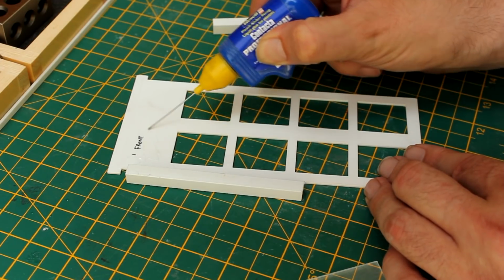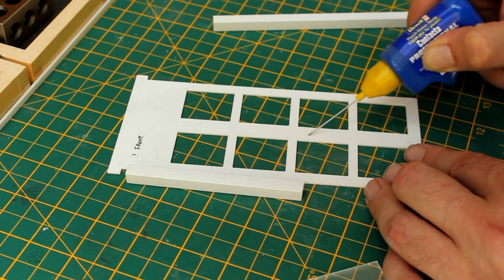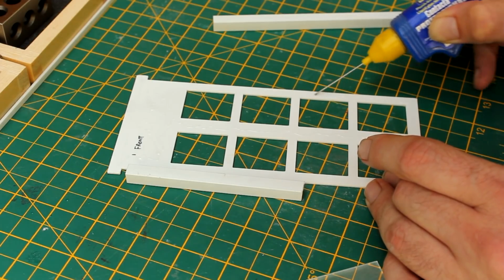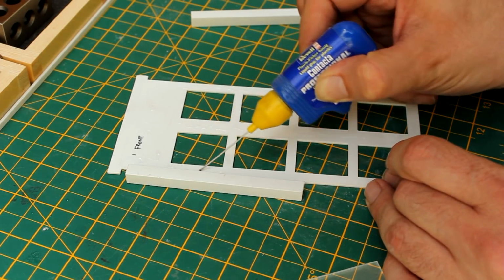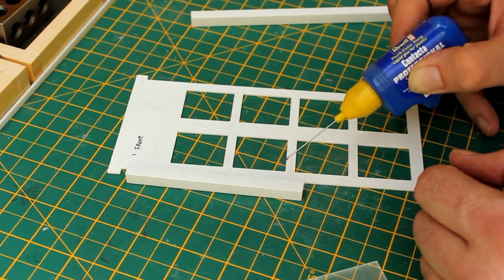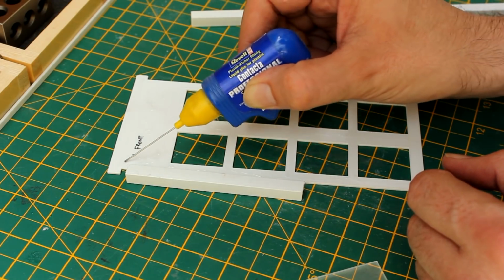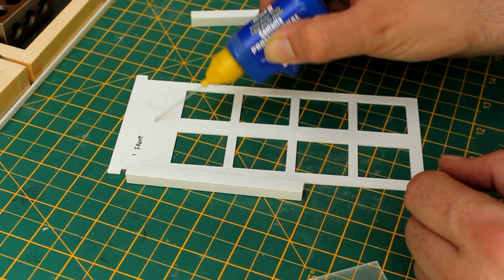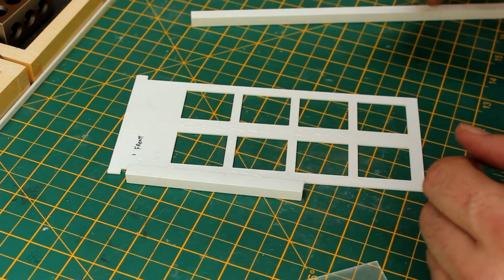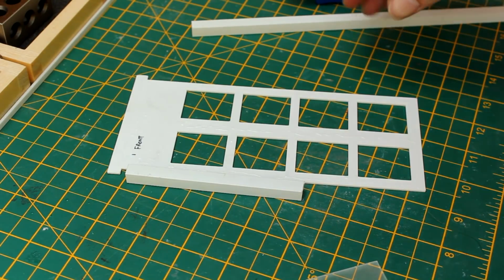There's our solvent. And I don't have to be particularly neat about this, I just want it to hold this stuff in place. So down there, up there, along here. And that should be just about enough. Bit too much there.